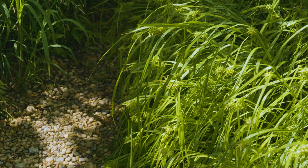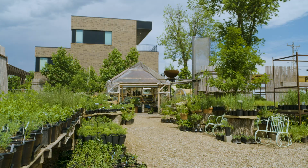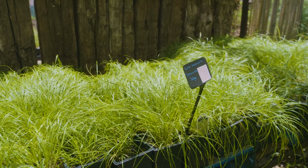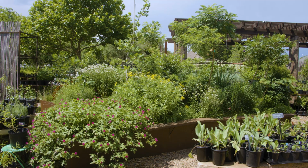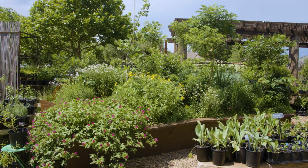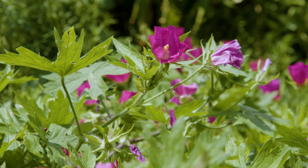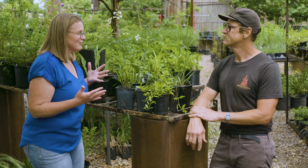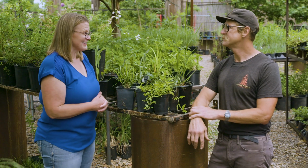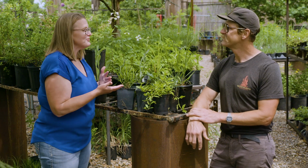So that's where the nursery sets up as one would make entry. Go to the left, meander through Graminoid Trail, and work your way into the woody stems around the pergola area behind us, and then everything on the other side of the nursery would be flowering herbaceous perennials. Okay, and that just goes to show the wide range of native plants and how they can be used in the landscape, right? Right.